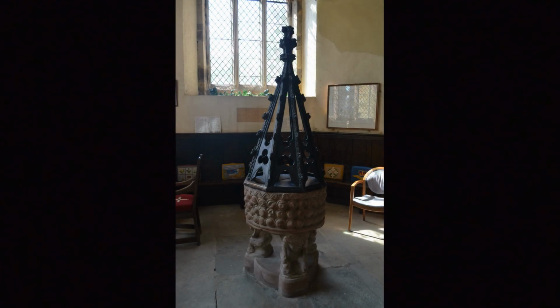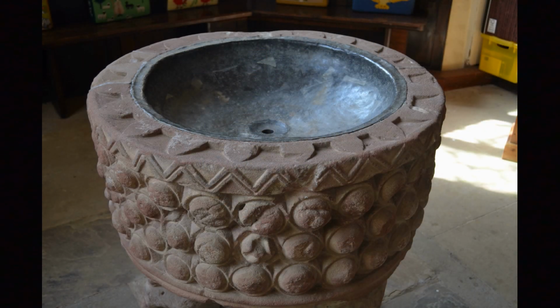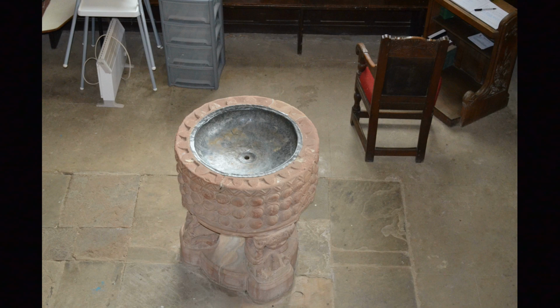As you sit in the baptistry area, you cannot help but notice its unusual font, which is Norman and unique in that no other example like this is known. Its bowl is decorated with 3 rows of circular motifs, and the rim has zigzag moulding, and the whole is supported by 3 monster figures, their backs bent with the strain. This font has been here for over 1,000 years and is still baptising the children of Crick families today.